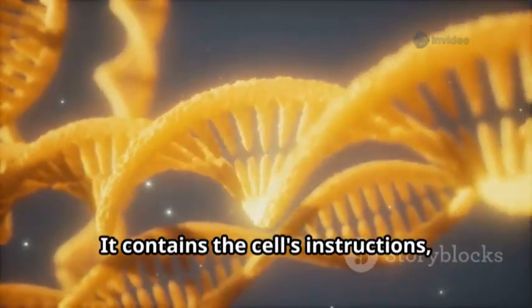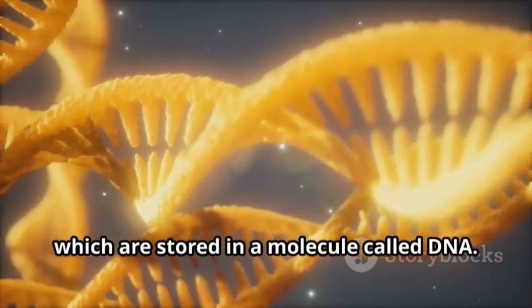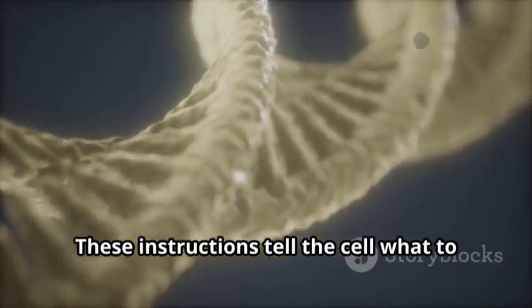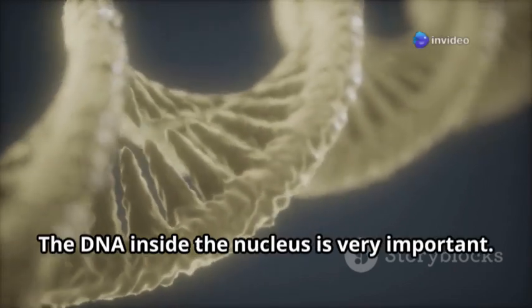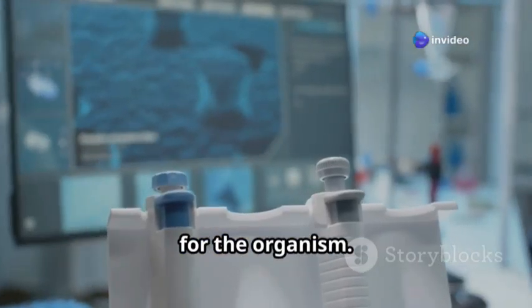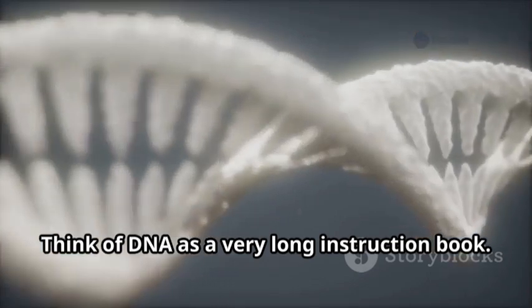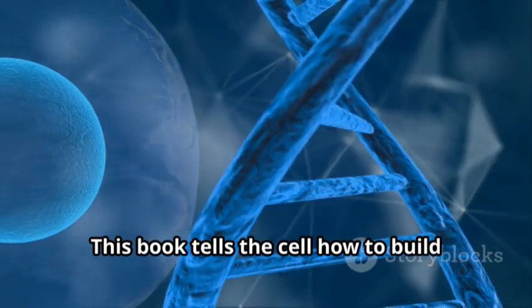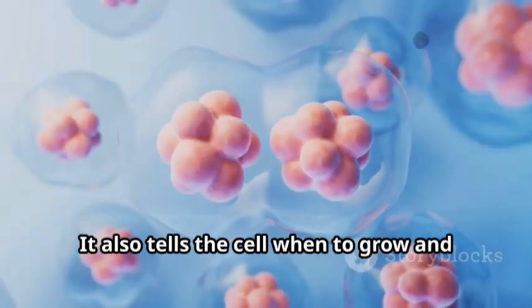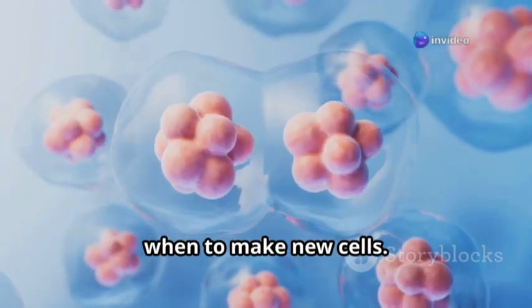It contains the cell's instructions, which are stored in a molecule called DNA. These instructions tell the cell what to do and how to grow. The DNA inside the nucleus is very important. It carries all the genetic information for the organism. Think of DNA as a very long instruction book. This book tells the cell how to build proteins and other molecules it needs. It also tells the cell when to grow and when to make new cells.